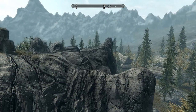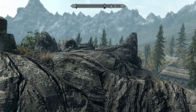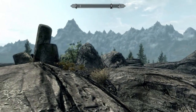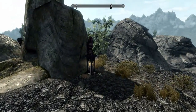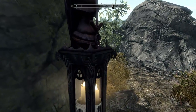And for the first curious curiosity, we have the Shrine of Akatosh of Rorikstead. This can be found just to the north of Rorikstead. Here on this beautiful overlook that overlooks Rorikstead, we can find a small section of an ancient Nordic ruin, and there we can also find a shrine to Akatosh, beautifully placed and out of the way with candles eternally lit.